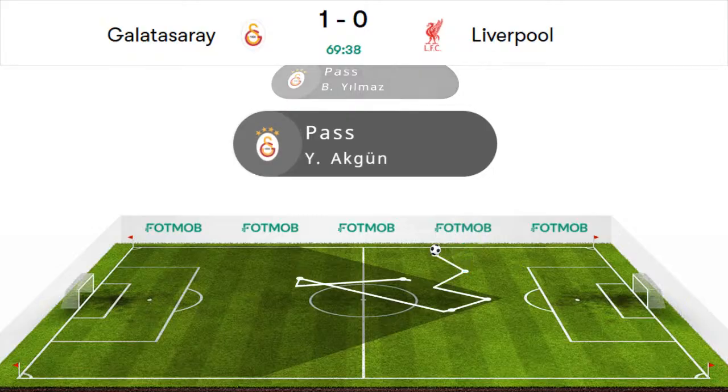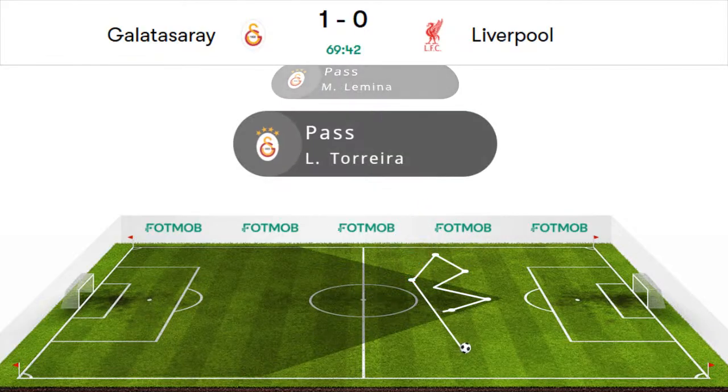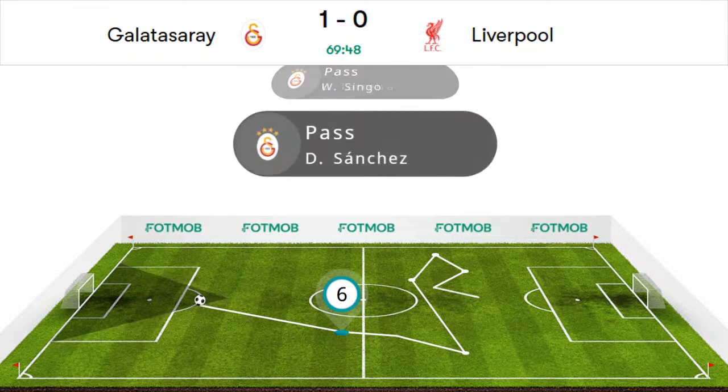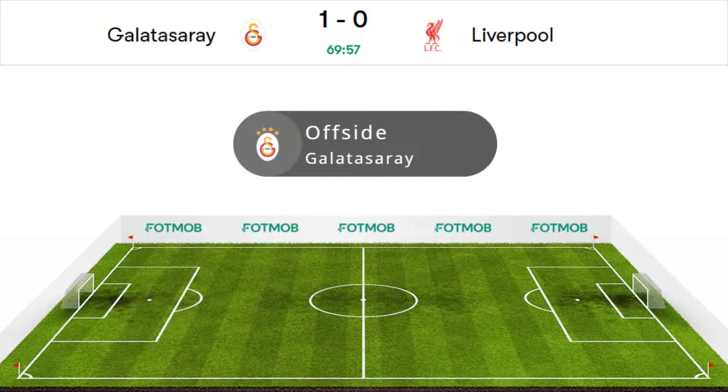Atletico Madrid extending their lead against Eintracht Frankfurt. 4-1 they lead now. Simeone with the latest goal. I think Osimhen may well have to come off in a moment. Ball played back to the goalkeeper. Hit long to the halfway line. Kanate heads it away.